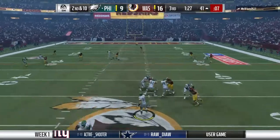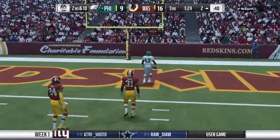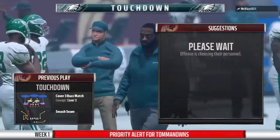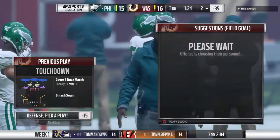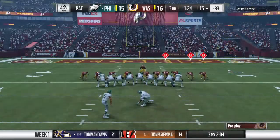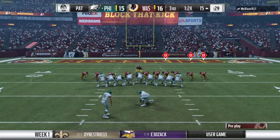Wentz to throw on second down. That is caught right at the 10-yard line. Touchdown, Philadelphia. Alshon Jeffery, already his second touchdown here in this opening weekend. And the Eagles are within an extra point of tying this thing up.